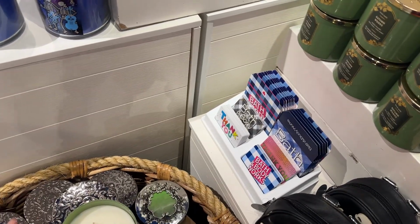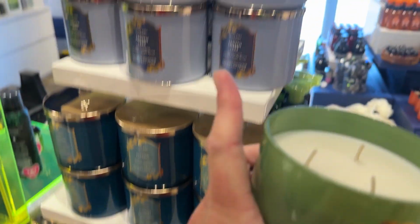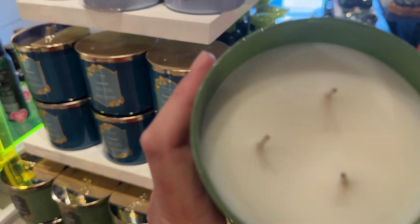All right, so mixed in with the Halloween line, of course, we have the more expansive fall line, which I think we were all kind of expecting after the fall preview line didn't have a lot of smells on it. Autumn Woods. These are $27. We got Autumn Woods, Flannel, which we did see, and then Frozen Lake. Very nice. Let's give this a smell. What do you think? This Frozen Lake is amazing. Cool eucalyptus, lavender, and juniper berries. This one does not smell like gin, but as I said in my fall video, I love that smell of ozone, and this kind of recreates it.